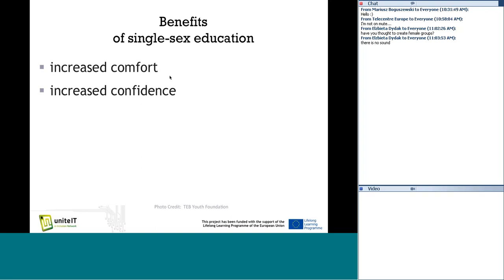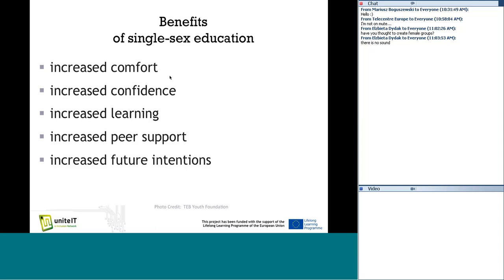Okay, increased confidence, very important, because girls are socialized and educated as not being sure of themselves, and in all research they always report that they're not so good at mathematics, even when they have the same results. So they do the same test in single-sex education and it largely goes up. They also report that they really learn more, that they have more teacher attention, also because the conscious bias is getting overcome there. Increased peer support, okay, so the girls also report that they learn more from their peers than in mixed courses. And also they report more wanting to go into a further IT course or even study computer science.